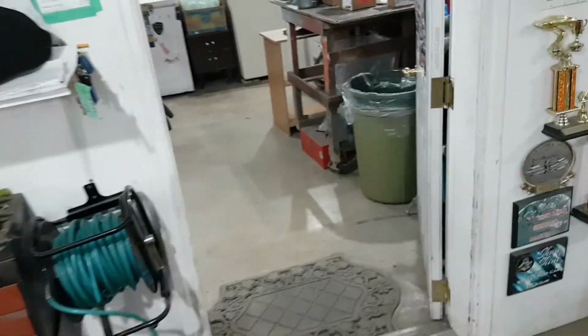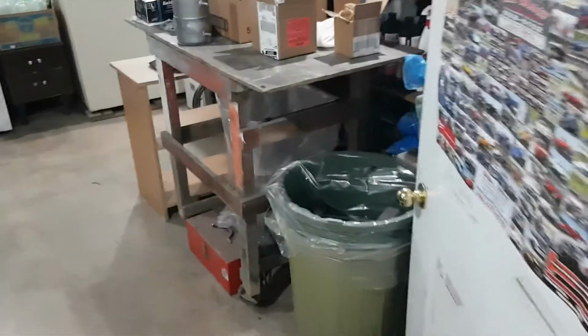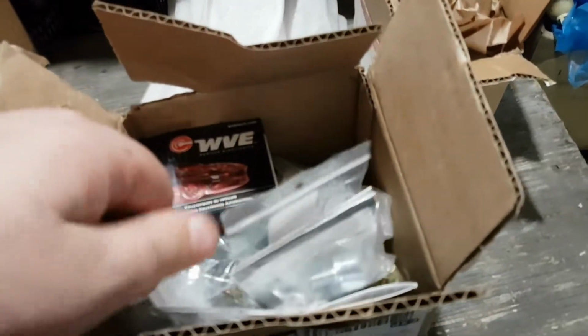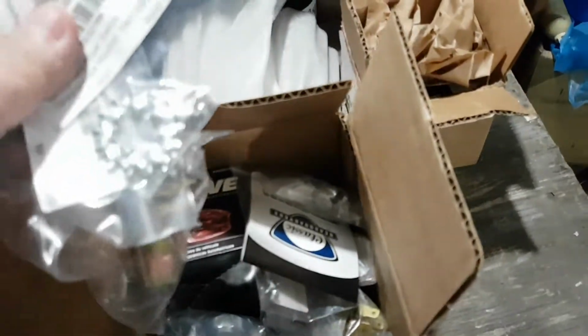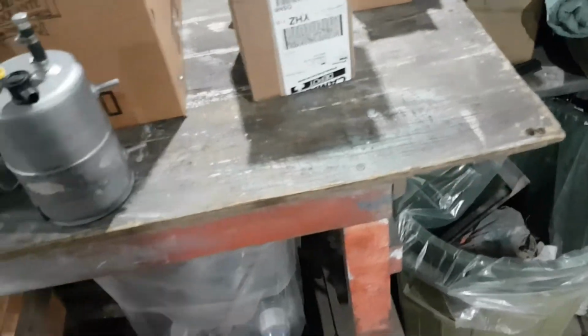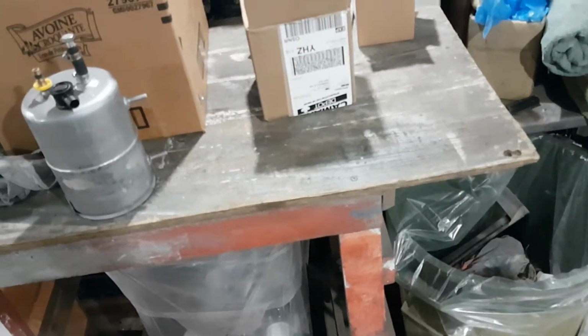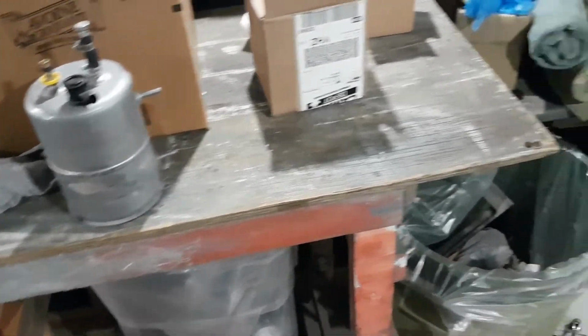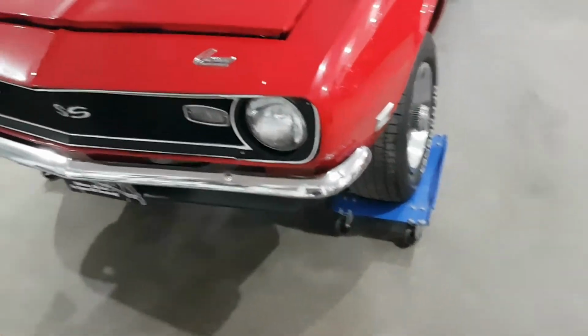A little while ago, I got a shipment of stuff. I got all new switches, everything. As you all know, I have a new Painless wiring harness, but I bought all new switches. Everything's brand new. Hard to believe that there's close to $400 worth of switches and electrical stuff in there, but that's what it costs these days.